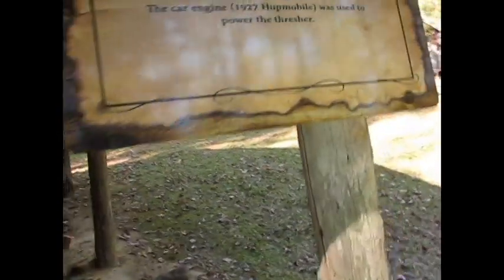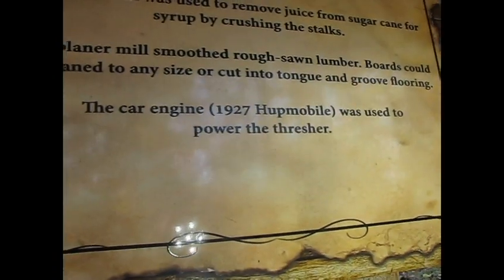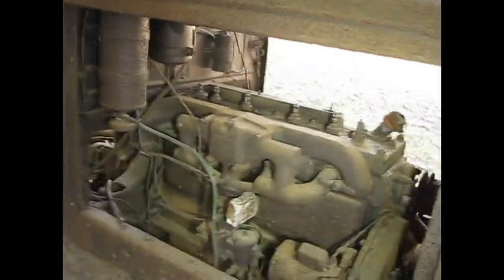This is right there. Look at this, guys. Car engine. I knew that was the front end of a car. The Hutmobile was used to power the thresher. Now that is freaking ingenious.